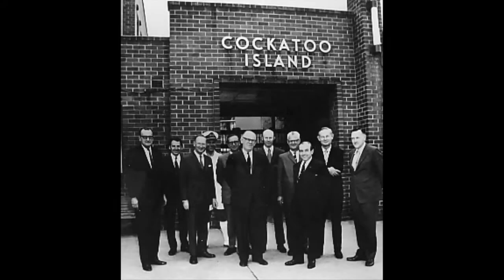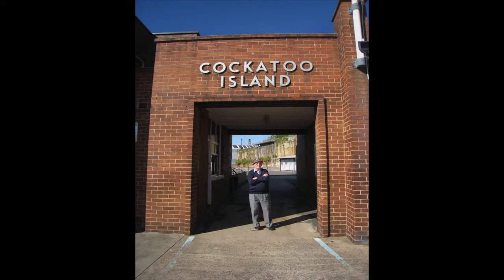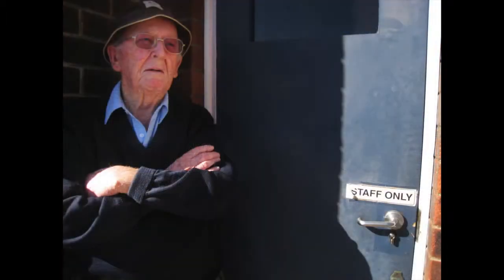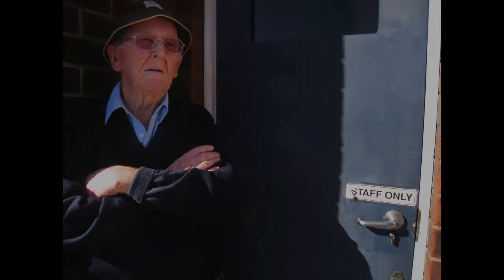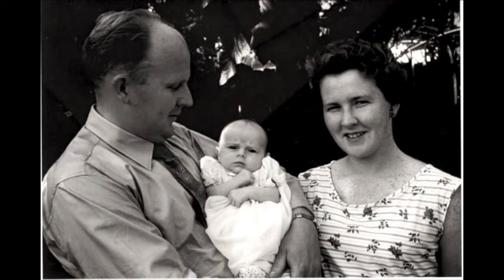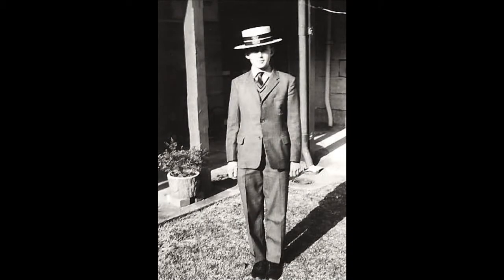So we moved to Cockatoo Island in December 1963. I must admit, when the director said I should move to the island, I wasn't too happy about that, of course. Not for myself, it suited me all right because I didn't have any travelling to do, and I was on the job, but I was more concerned about Daphne and Gary because of the isolation. As it turned out, it was probably the best move I ever made.